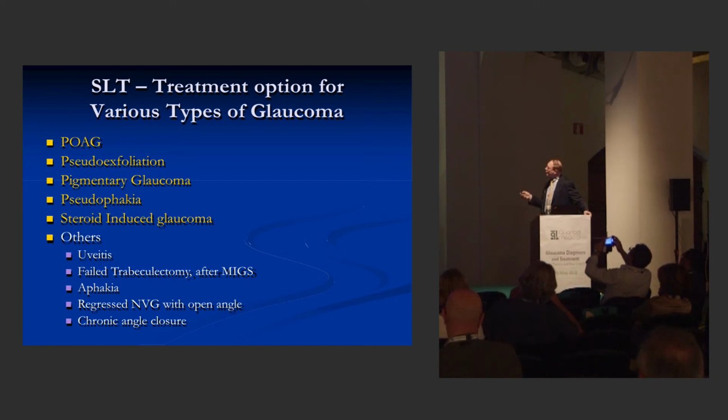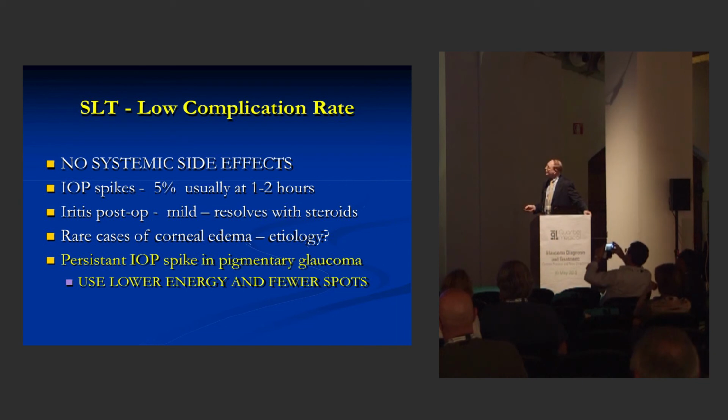So it's a treatment option for a variety of glaucomas. We use it, of course, in POAG, pseudoexfoliation, pigmentary, and pseudophakic eyes. It actually has a great responder rate in steroid-induced glaucoma, those glaucomas produced by your retina colleagues. I've used it in uveitis as well. That's been stable, failed trabeculectomies, even failed MIGS. We're seeing those now. So aphakia, regressed neovascular, and even in chronic angle closure. Overall, again, a low complication rate. There have been rare cases of corneal edema, which were not quite clear as to the etiology. But you do have to be very careful with pigmentary glaucoma and use lower energy and fewer spots.